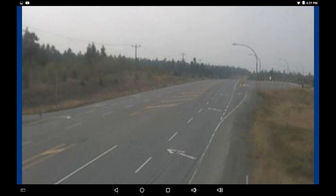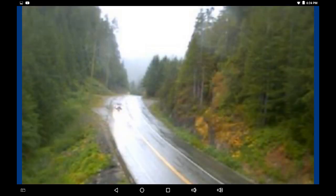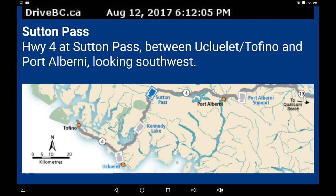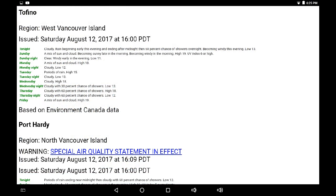And I just want to jump over and show you this picture from Dry BC. This is looking westward towards Tofino. There's a car on the road, and there's something else on the asphalt. I don't know if you can identify what that slick, wet substance looks like. I believe it could be rain. And hopefully those wonderful people in Tofino and on the west coast will send a little bit of it our way. That was Sutton Pass, between Ucluelet and Tofino, and they're looking at a pleasant day. There's the data for you. That was at 1600 hours Pacific DT.